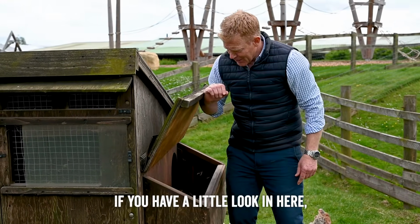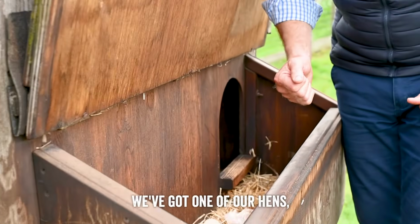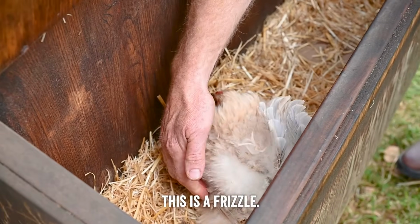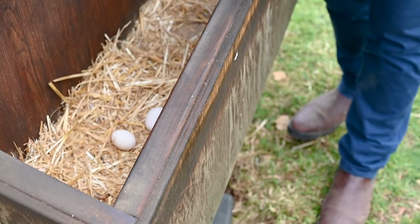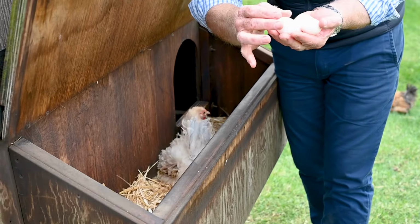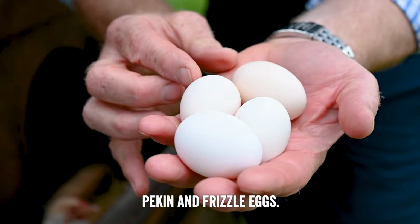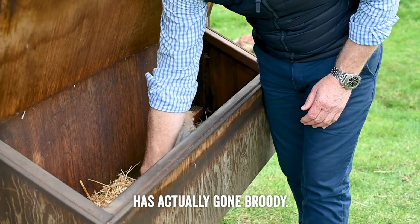And here we are. If you have a little look in here, we've got one of our hens who, this is a frizzle, and you can see why, because she's got frizzly feathers, and there's her eggs. Beautiful little Pekin and frizzle eggs. And this little frizzle has actually gone broody.